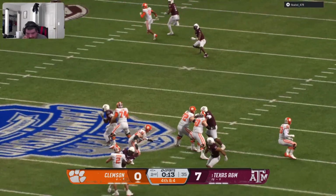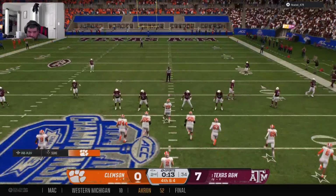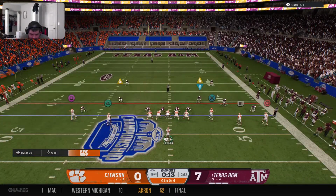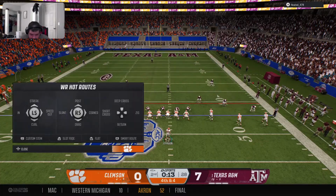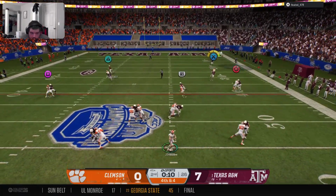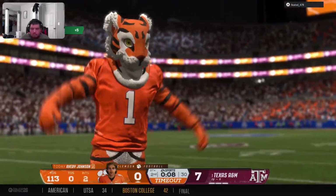A 3rd down and short. They decide to throw the football, roll the dice a bit, doesn't work out. Now you're at 4th and short. You got to wonder, with this offensive line and this running back, do you run the football to convert, or do they try to go through the air again? Looking for his big tight end. With sure hands, it's Fleming.